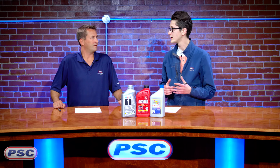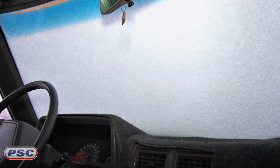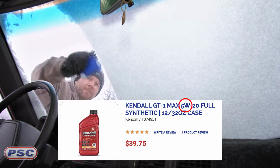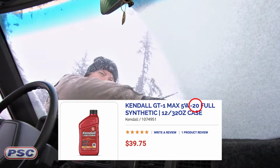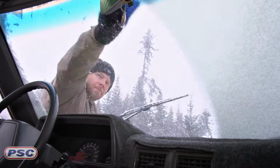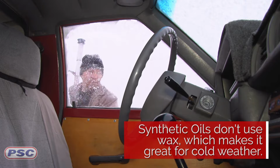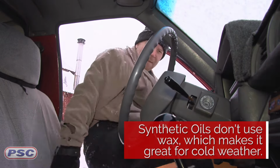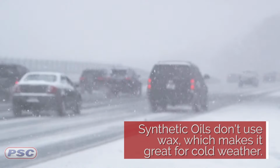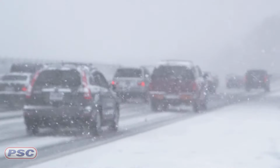Right on. And these full synthetics don't just come in one way, is that correct? They're all multi-viscosity grade? Right, multi-viscosity for cold weather startups. The first number represents the oil's viscosity at startup, and the second is the viscosity at operating temp. The difference in a synthetic multi-viscosity and mineral multi-viscosity is the lack of waxes in a synthetic. This lack of wax allows the synthetic engine oil to get to the critical parts of the engine much faster in cold weather over traditional mineral-based oil, because the wax will actually slow down the movement of the oil in cold weather. So full synthetics are a great choice for people living in cold climates.